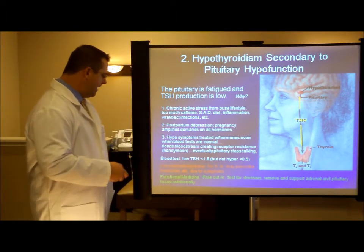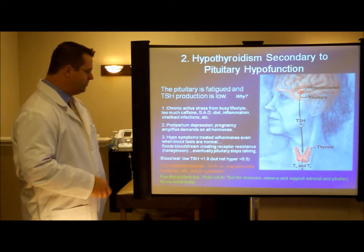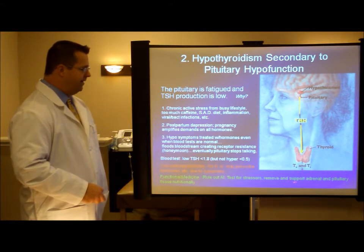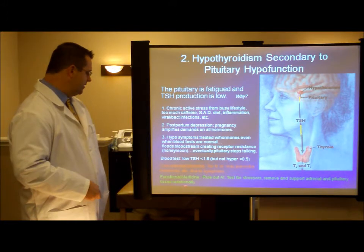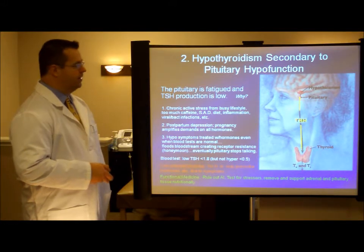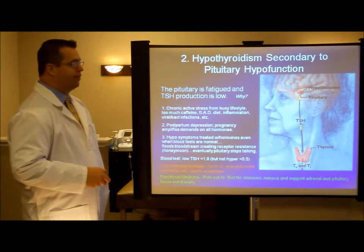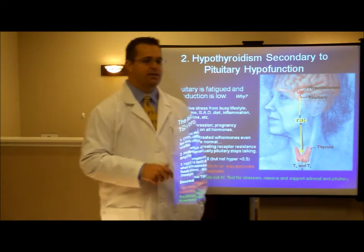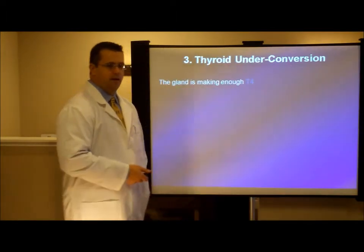From a functional perspective, we rule out Hashimoto's or autoimmunity. We look for the toxic load or stressors, remove them, and then as well support adrenal and pituitary tissue nutritionally. Okay, so we've got to do some type of nutritional support for the pituitary gland, and typically the adrenal glands because of the chronic stress.